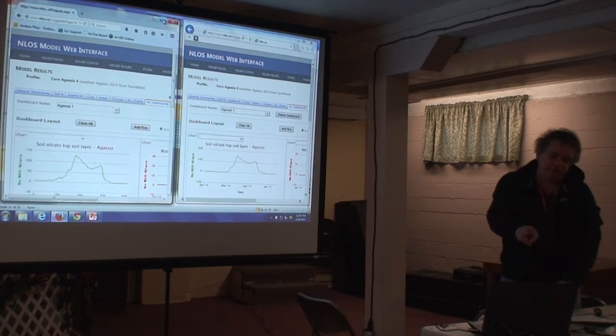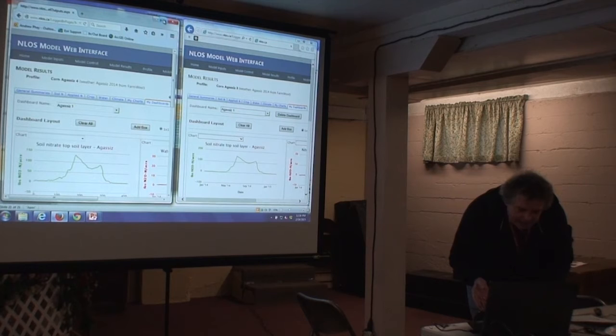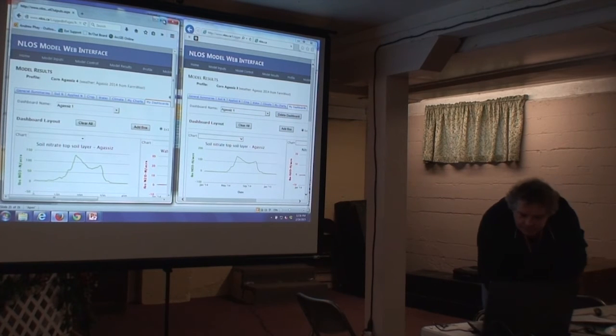At the moment, you can run a scenario and it gives you the results, but what we'd like to have is that you can run field A, field B, and compare them side by side. I don't have that capability built into it yet, but what I've done is I've logged on with 2 usernames and 2 passwords and got them running side by side. That's why we've got an Internet Explorer and a Firefox browser running.